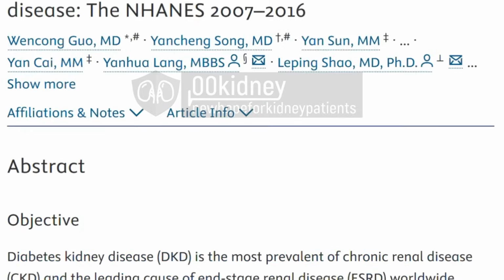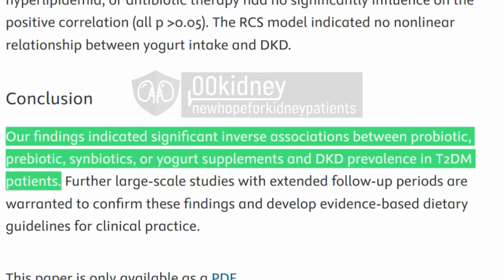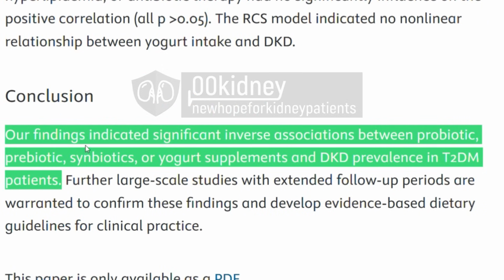Now, this was published on April 22nd, 2025 in the JRN, and it's based on data from 2,665 test subjects collected over 9 years. Let's just say that this is pretty solid.